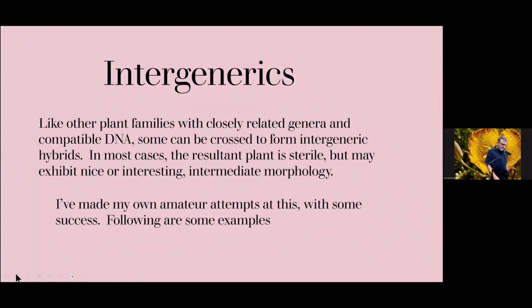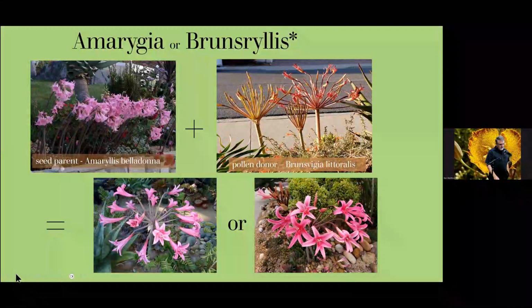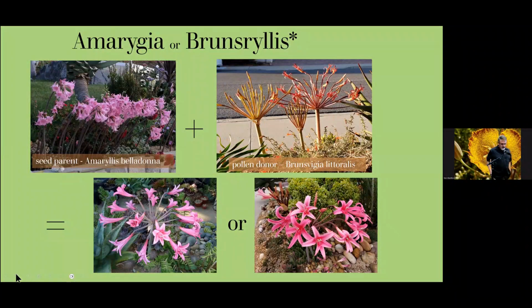I have toyed with crossing different genera, closely related genera that have compatible DNA. They don't all have compatible DNA, but some are close enough that amateurs like myself can do it. So you can have the seed parent. Amaryllis belladonna tends to lend itself to these crosses more with Brunsvigia, and the results are usually these bright pink, almost hot pink flowers that are more similar to the Brunsvigia flowers.